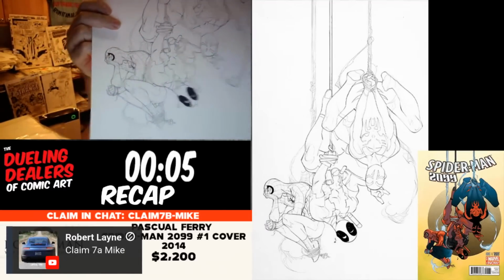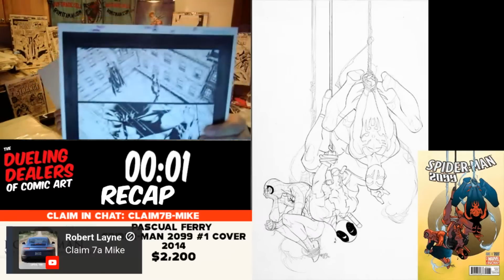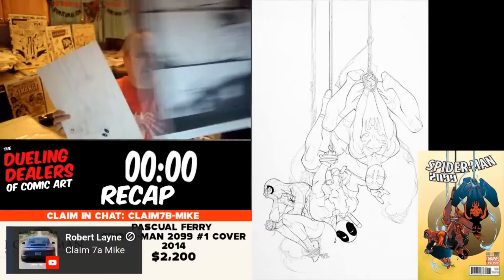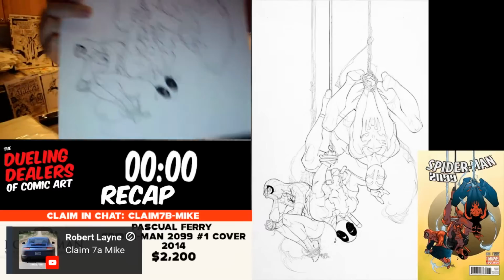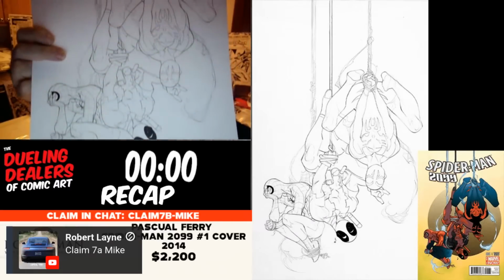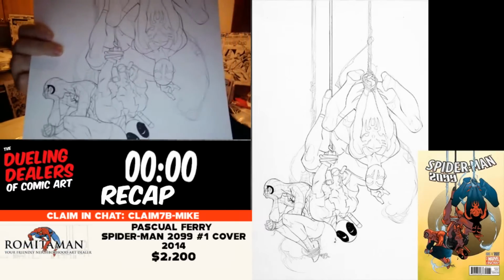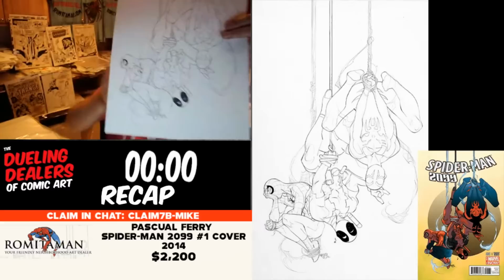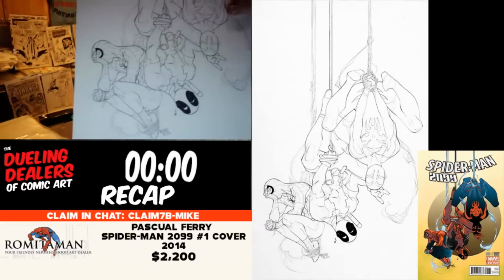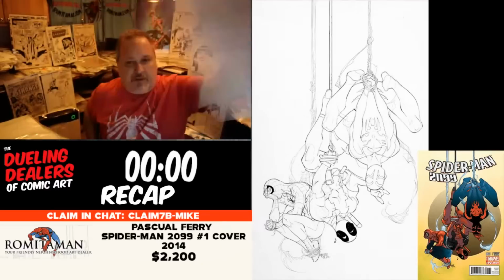Claim 7A. Okay, Robert Lane, we got the Finch sold. Yes, we do. Nice pickup, Robert. 1,750. $2,000 on this one, folks. Beautiful cover. Indeed, yeah. Congrats on that one again, Robert. That was a good piece. So $2,000 on this one, Mike? Yep, all three heroes on the cover. Yep. Okay, 7B at $2,000.